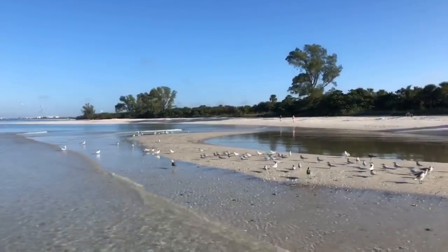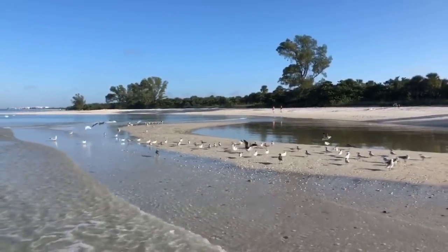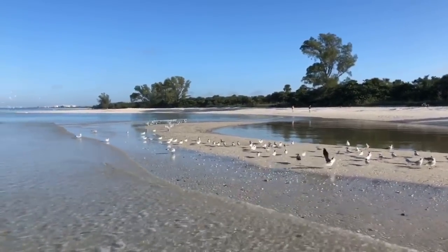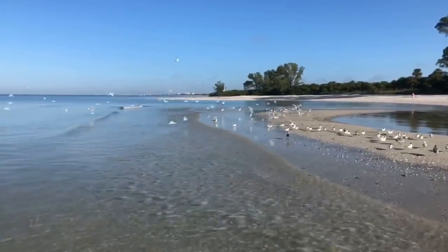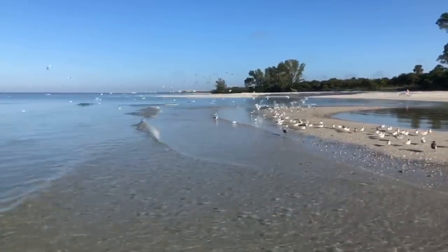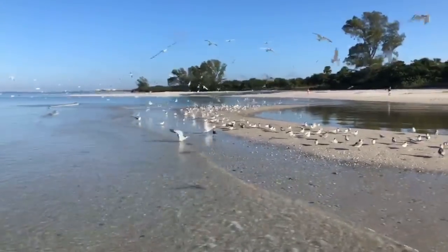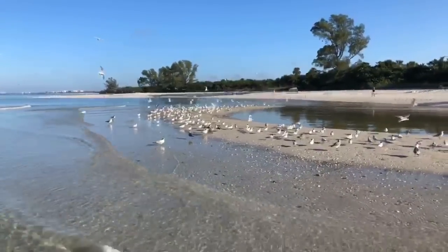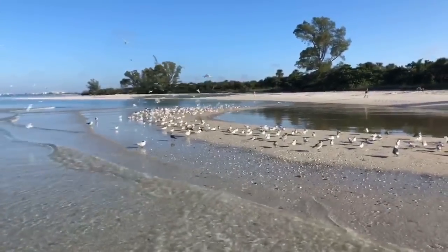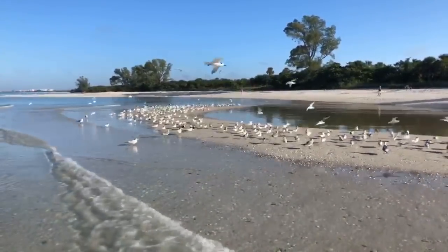Something startled all the birds. It wasn't me. I did not make a move. Something just startled them. But watch this. This is really cool. When they all come back, they all come flying back here. That is so neat. Such a beautiful, beautiful sight.